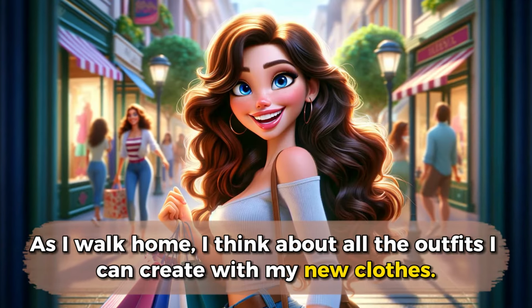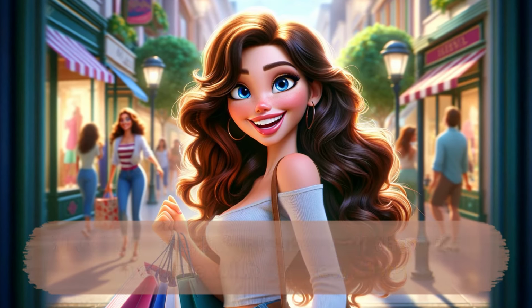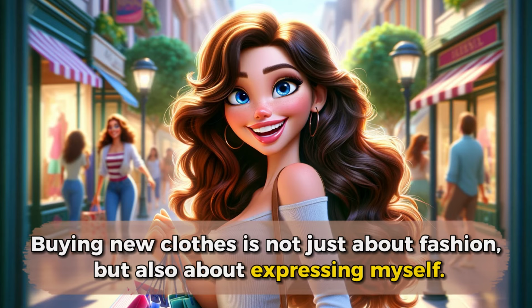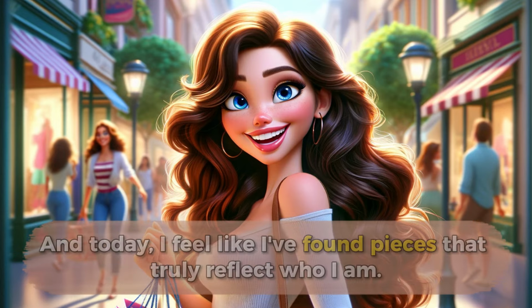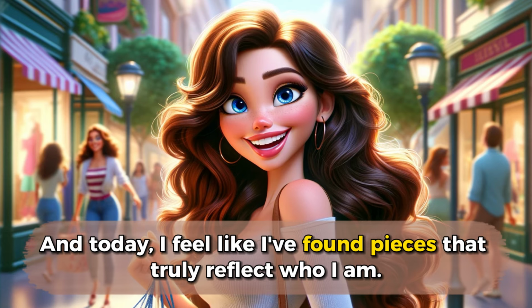As I walk home, I think about all the outfits I can create with my new clothes. I feel grateful to have the opportunity to treat myself to new things. Buying new clothes is not just about fashion, but also about expressing myself. And today, I feel like I've found pieces that truly reflect who I am.